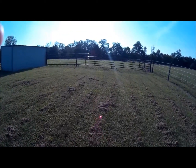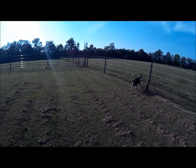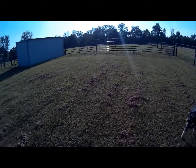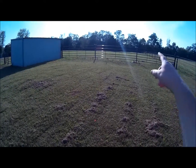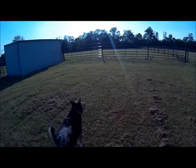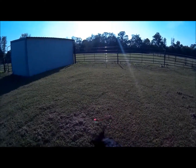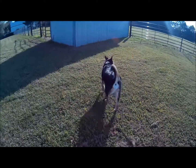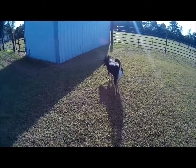Hey, hey, back here, back here. See, he likes to go on adventures, but he's gonna be staying with me here. All right, good boy. And then here, like I was showing, these are gates that you can put together, and they will keep a horse in, but not him. So he can go right through that.